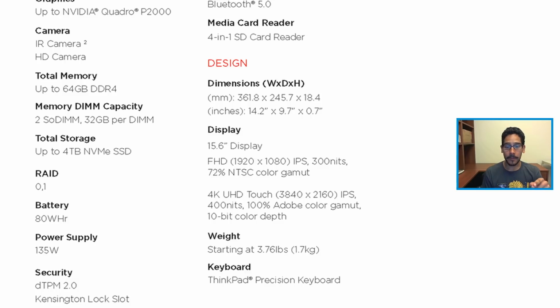You can get a 4K model, cool. And that one bumps up the nits to 400. This is definitely something that a designer will use. If you're doing a lot of Photoshop and raw images, that would be it. Now, again, this is a mobile workstation, so it's going to be heavy. I don't see anyone traveling with this a lot because starting at 3.76 pounds, that is super heavy.